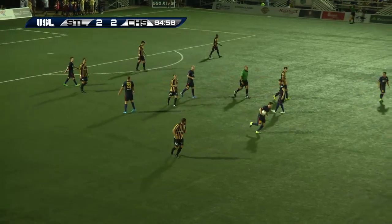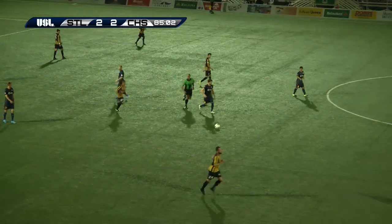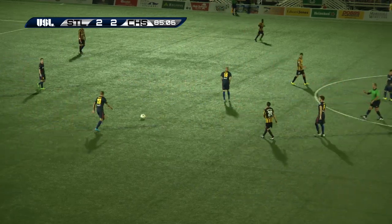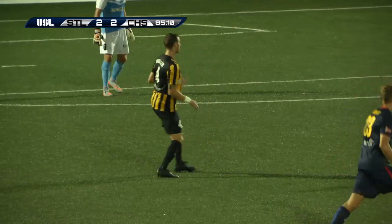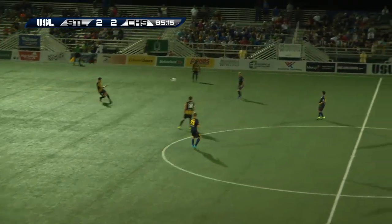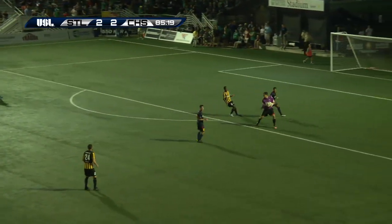The foul will turn the ball back over to Charleston Battery. And Greg Cochran, I think, Bob, in just his second game for St. Louis FC, he played in the game against the OKC Energy that was much earlier in the season, but he has been very active, a real workhorse, urging on his teammates as well.